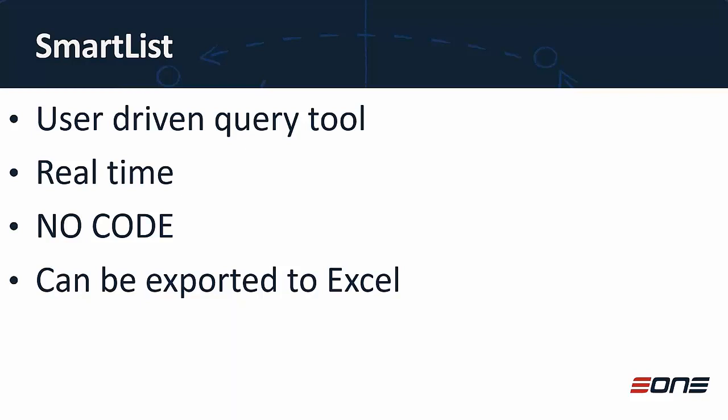So if we start with SmartList itself, which is what my end users are experiencing, it is meant to be a user-driven query tool. Still to this day, not a lot of mid-market ERP solutions have anything like SmartList. It truly is one of the greatest features, I think, built into a mid-market ERP out there. Now all of the data is in real time, so we don't have this concept of data warehousing or anything like that. And the most important feature for me, it was no code. I could train pretty much anybody to go in and build a smart list and build a really cool ad hoc reporting tool, and they didn't need to know any coding language. So that was pretty cool.